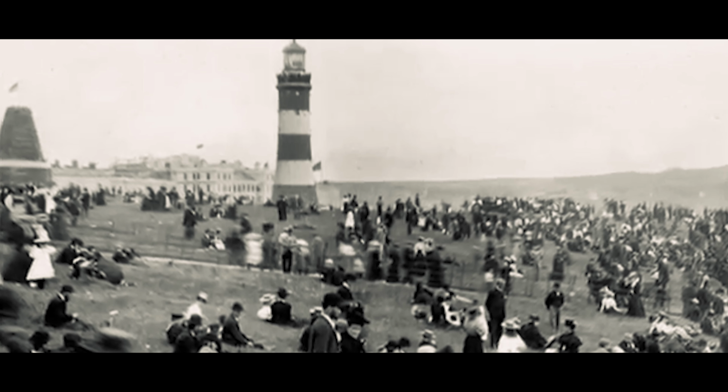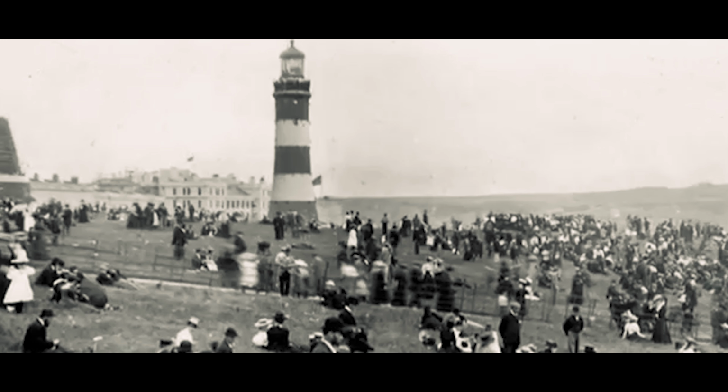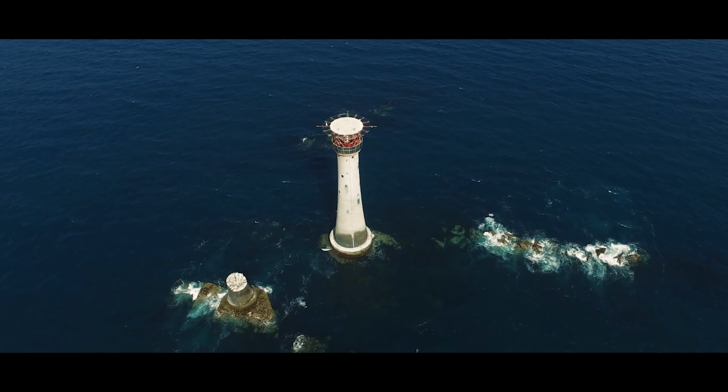And today you can see Smeaton's Tower up on Plymouth Hoe. It's open to the public and you can go inside. And it's a great thing to go and see and appreciate that this was being built brick by brick out at sea. You'll notice that there is a stub next to the current lighthouse. That is the remains of Smeaton's Tower.